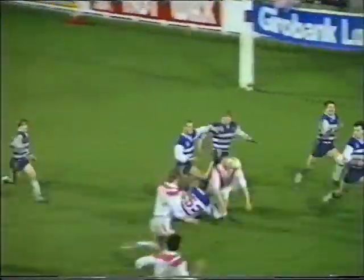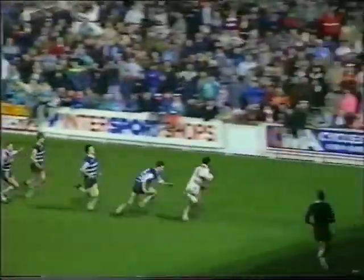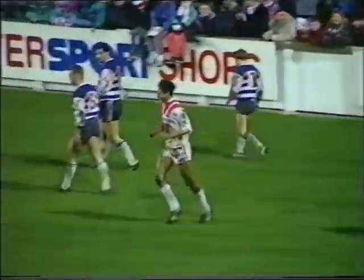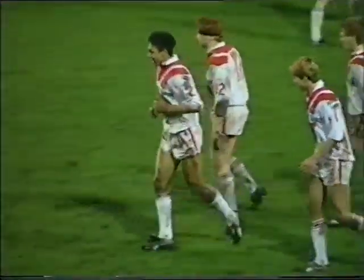Saints back in charge, Loughlin, Beavers, on to Hunt, yes! Hunt in for his debut try with the Saints. But quick play from the Saints with only 12 men, sweeping over there from the far side after that lengthy layoff.